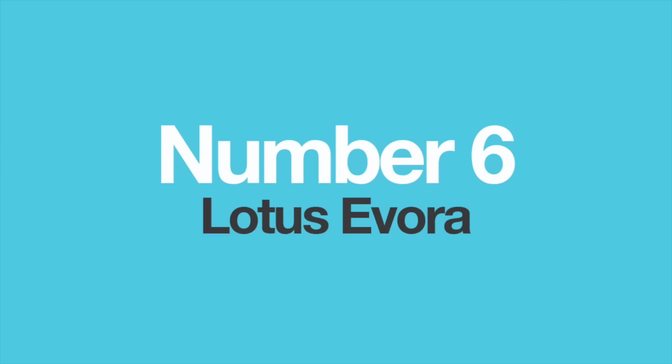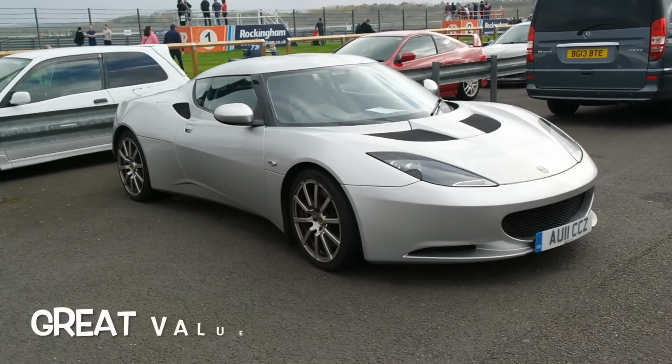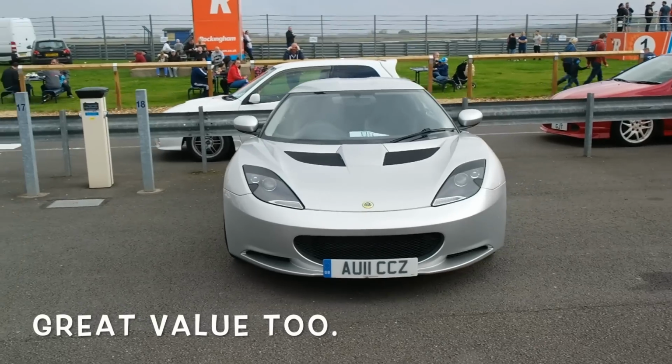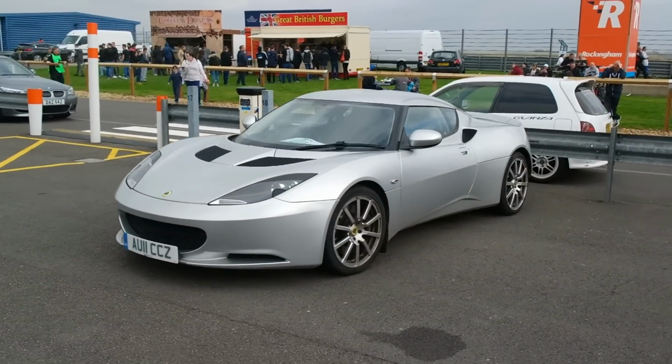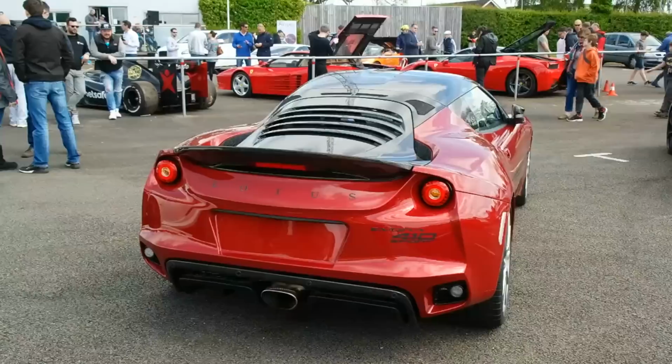Number 6. The Lotus Evora. The Lotus Evora is an excellent sports car, and with a 3.5-litre V6 and supercar performance, Lotus really stepped things up with this model, being not only one of the most potent Lotus cars ever, but also one of the most practical. But yes, you guessed it, the Evora is a 4-seater.